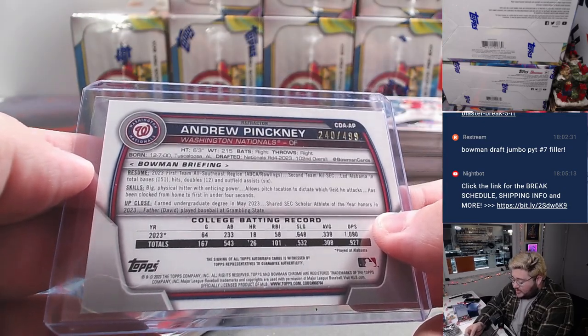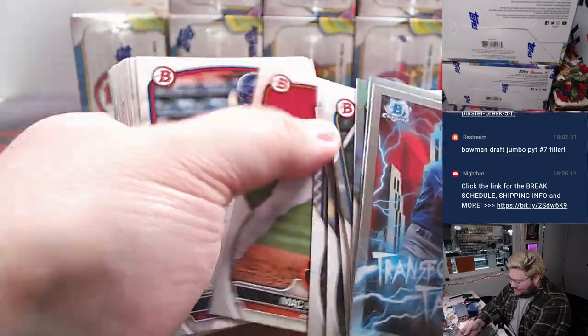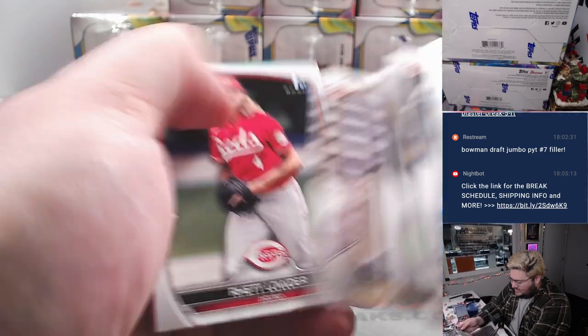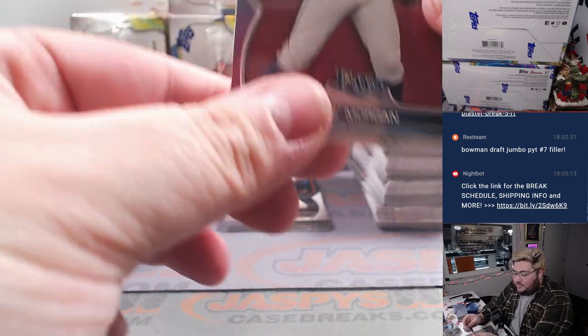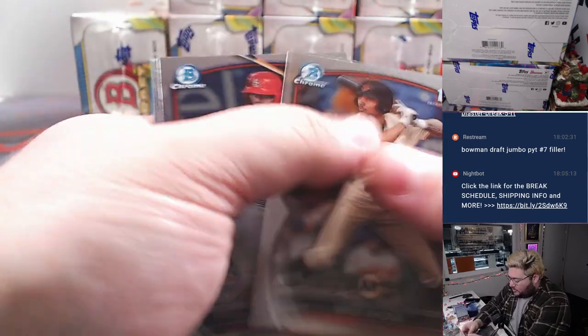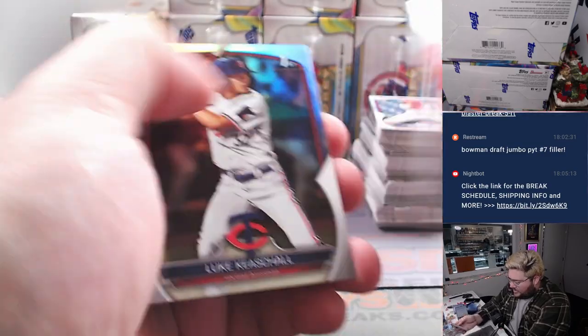Earned an undergraduate degree in 2023. Nice. Love to see a kid care about his education, you know? Jacob Gonzalez on the first refractor in there. Trey Morgan, 125 out of 199 on the paper for the Rays. Gonna go to Icapola. Mejia, Enrique Bradfield.